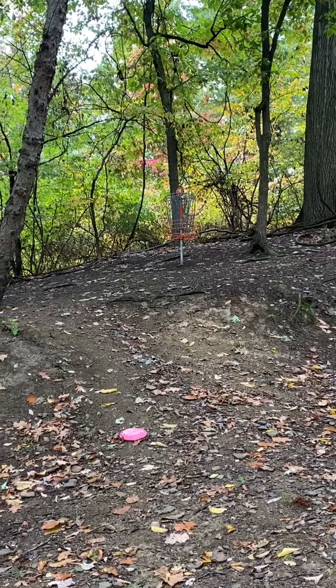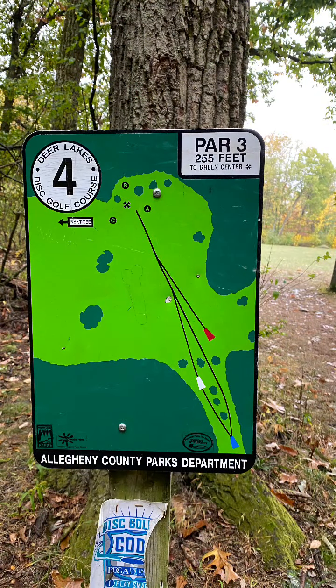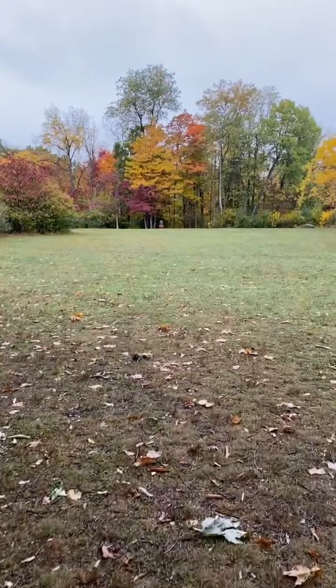Couldn't ask for much better. A little uphill putt. Nice little shot.